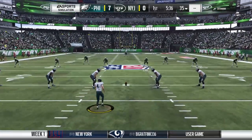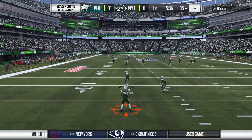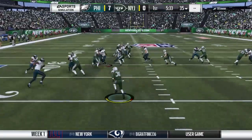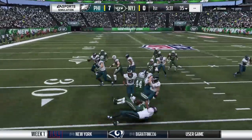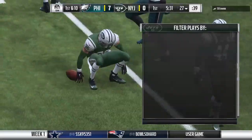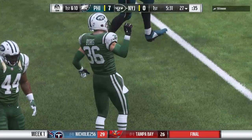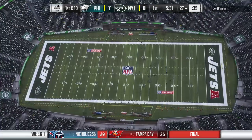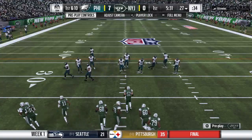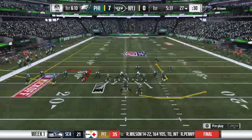Elliott now to kick this one away. This is taken at his 4. And he'll take this across the 25. Couple extra yards up to the 27-yard line. Darnold going to lead the Jets up now, 1st and 10 at their own 27.